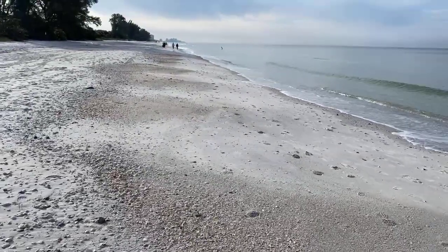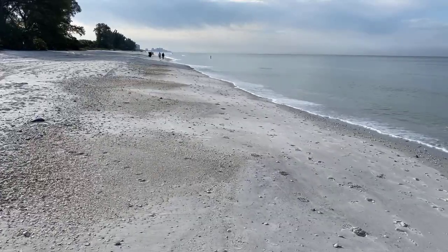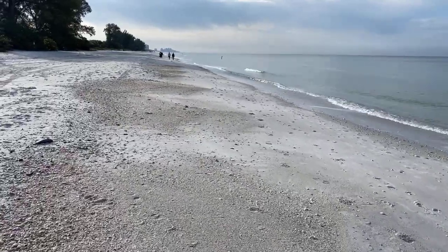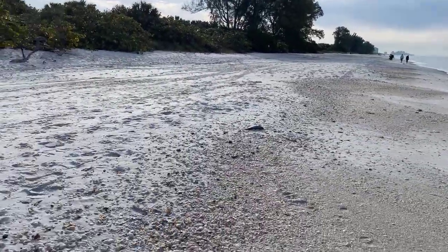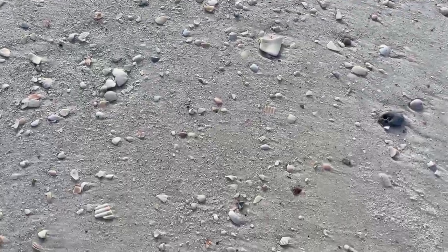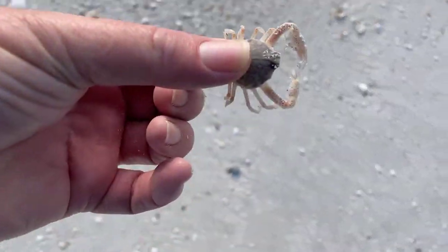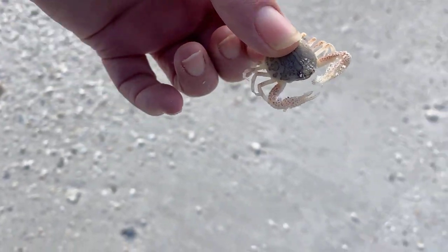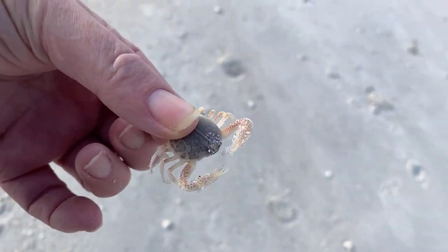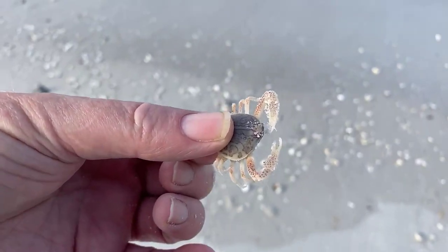I check some of those other shells out down here. Like I said, there's no bad spot. It just pays to look around. Here's one of these. I don't know what these are. Is he alive? He's alive. I don't know if that's a spider crab. A little one. I'm going to take him over by the water. Put him by the edge of the water.